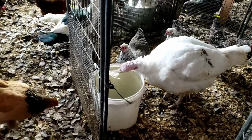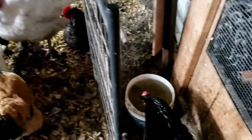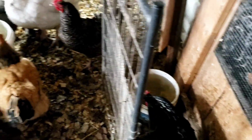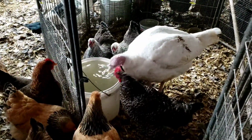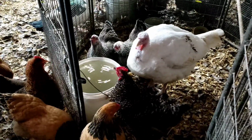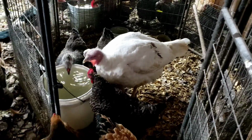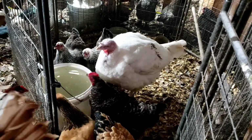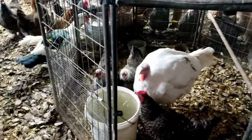Water, water everywhere. Drink, drink, drink. Woo-hoo. They finally found them some water. As a matter of fact, I filled that one up twice, from where it was frozen. That poor turkey right there looks like she's cold. Turkeys don't cuddle either, so they just have to live on their own.